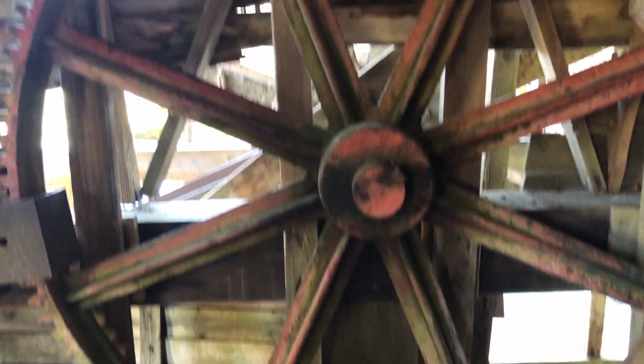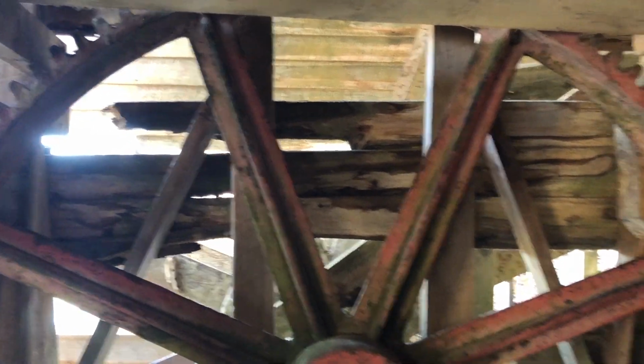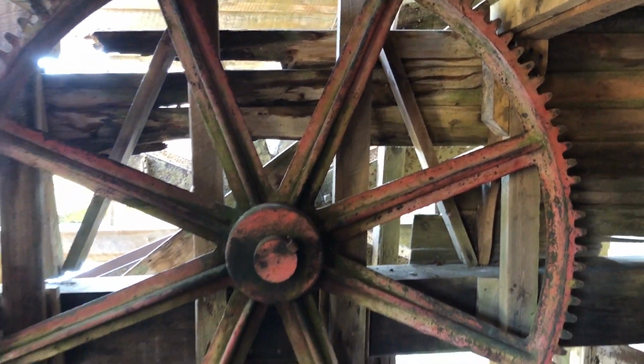And you're how tall? 6'1". Yeah, Marty is like 6'1", and you just seen how tall that is in comparison with him. There is a second story, but since there's no steps and no safe way to get up there, I'm just gonna sneak the camera up real quick and see if there's anything we can see.